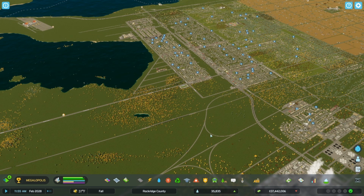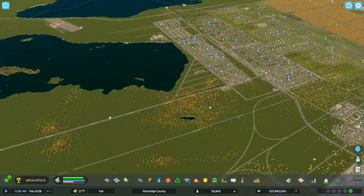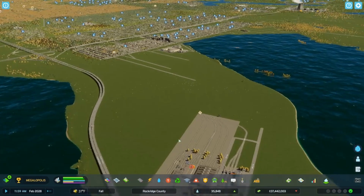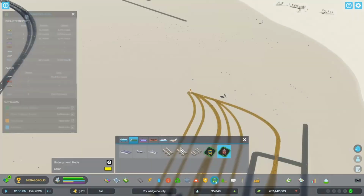So, tell you what, let's make that our next project, because if we let that go too far, it's going to be a heck of a time to build that back through the city if we build the city up first and then the rail line. So yeah, let's get our rail yard hooked up over here. I think we can do this in real time real quick.